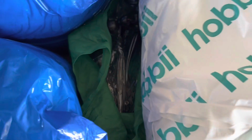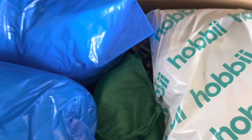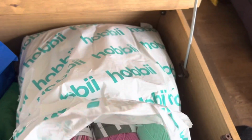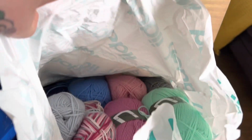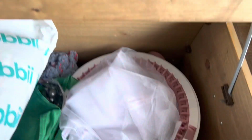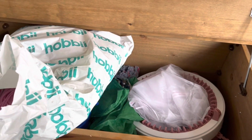What is this? Stuffing. That's stuffing. That's stuffing. Is that actually it? Did I clear this out? That's not bad, actually. The only yarn in here then is that. Okay, that's a lot better than I thought. So, yarn in there. Also, I've got yarn down there. That's obviously Little Miss Temperature Snake and my yarn basket. But that's not as bad as I thought in there.